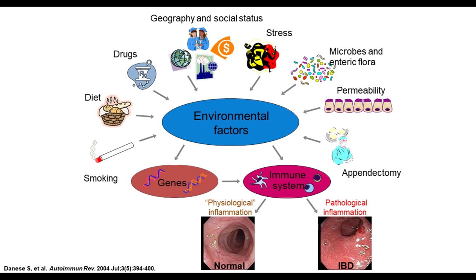We've heard repeatedly over the past couple days about cigarette smoking. Smoking protects against ulcerative colitis, but it makes Crohn's disease worse. And there are similar features in rheumatoid arthritis, where smokers have a worse course, and actually in autoimmune thyroid disease. Smokers get Graves' disease, non-smokers get Hashimoto's thyroiditis. So another example of similar organs where an environmental factor such as smoking can actually change the direction of the immune events.